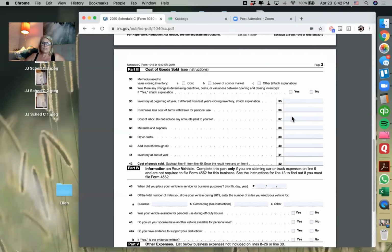So that's line 36, line 37, any kind of labor that you paid for. And remember, if you paid more than $600 in a year and you did not do W-2 wages, then you should have done a 1099. So be prepared to need to do that at a later point, and probably have a little bit of a penalty. It's not bad though. Materials and supplies, all your back bar costs. So this number 36 is for retail purchases. You paid wholesale and you're going to mark them up and sell them for retail sales. That's going to go on line 36.